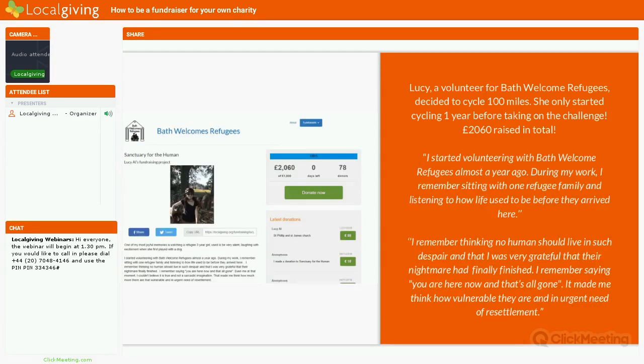Another good example was Lucy, who was a volunteer for Bath Welcomes Refugees. She did a 100-mile cycle challenge and raised £2,060. I asked her to share some of her experiences being a fundraiser for this charity, and she said, I started volunteering with Bath Welcomes Refugees almost a year ago, and she remembers sitting down with the refugee family and really being affected by the stories that they were telling her.